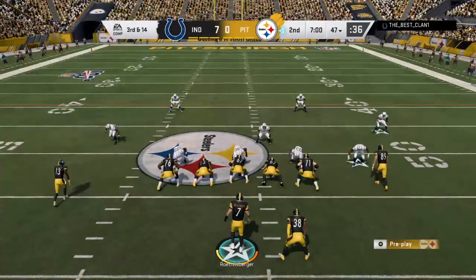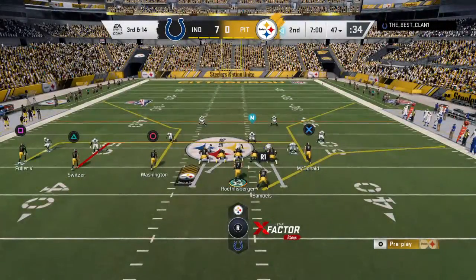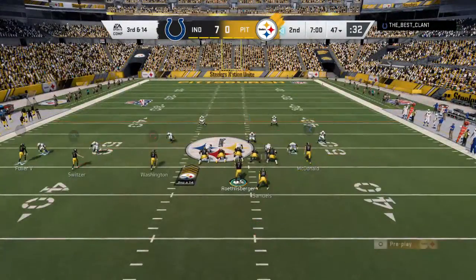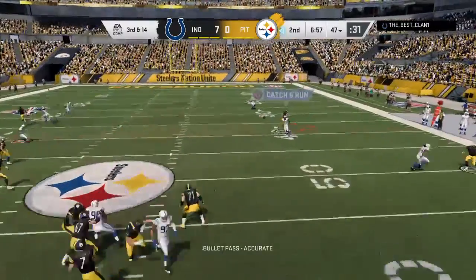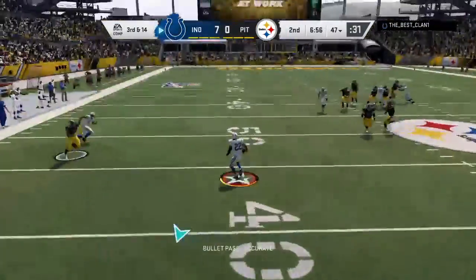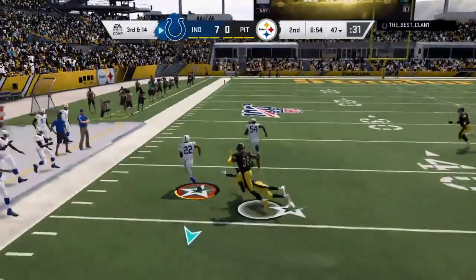After one, 7-0 on EA Sports. Now Roethlisberger. And that is intercepted by the Pro Bowl corner Darius Slay.